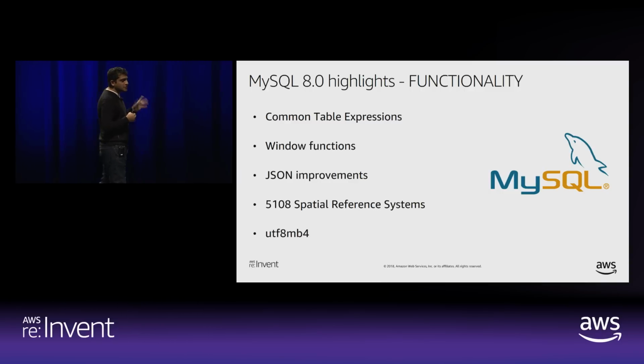And the last, this may seem like a small thing, but when I talk to customers in Asia and other places where Latin is not the default character set, it's a big deal, right? So to have default multi-byte character support. I'm going to dig into the first three because these are things that a lot of customers historically have looked at MySQL and said, hey, I'm missing this functionality. And now there's a lot of excitement around using MySQL because it's now possible.